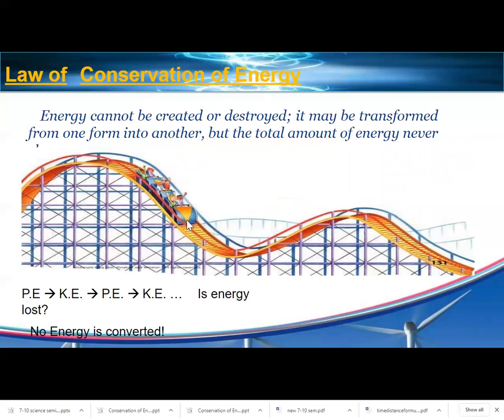So we have the law of conservation of energy. This is just the actual law itself, which is energy cannot be created or destroyed. It may be transformed from one form to another, but the total amount of energy never changes.